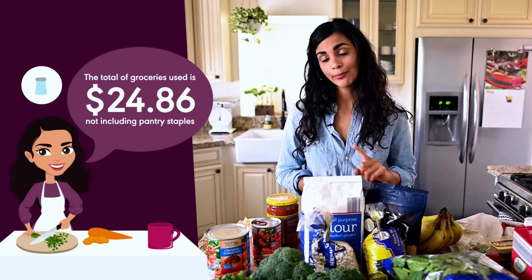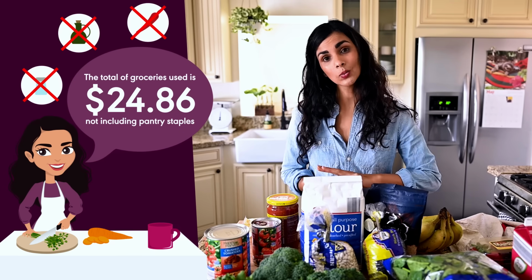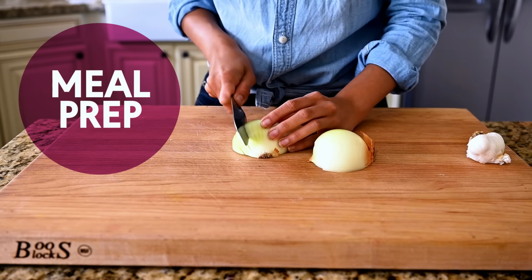One last thing, I am not including the cost of salt and pepper, oil, and spices in my meals this week because I don't really feel like calculating the cost of 1 teaspoon of oregano, but also I have these things in my pantry at all times, and I'm gonna be using fairly minimal amounts in each meal. Okay, grocery haul is done, so let's get started with some meal prep.